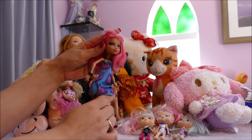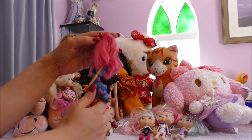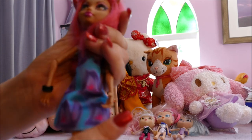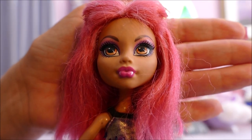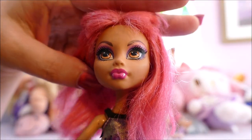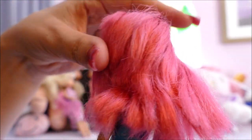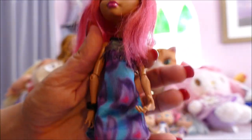Definitely a doll which I don't think is bad enough to customize. I'd feel a bit bad customizing this one. So I think she just needs some TLC to restore her rather than customizing her. Here is her face. I really love her with pink hair. I think she suits pink hair so much, especially in the style where it's down and a little bit fluffy, if we can make her have a fringe of some sort.